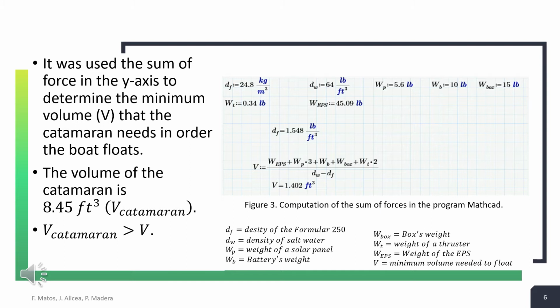On the right, we have figure 3, which is the calculation made with the program MathCAD Prime. Underneath the figure, there is a legend explaining the meaning of each variable, where V is the minimum volume that the vessel needs to float. As a result of this calculation, V is 1.402 feet cubed. Taking the volume of the catamaran from the SolidWorks CAD, we have 8.45 feet cubed. If we make a comparison, the volume of the catamaran is greater than the minimum volume needed. This means that the boat can float with the applied forces.